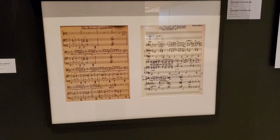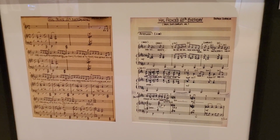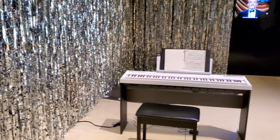And a couple of songs that Stephen Sondheim sent to us as part of the tributes that, in most cases, we put the tributes on those screens, but these we reproduced. These are songs that Sondheim wrote for Hal's birthdays.